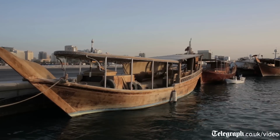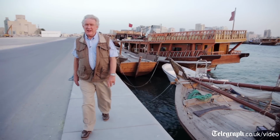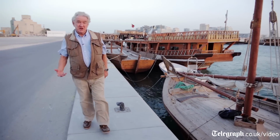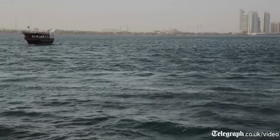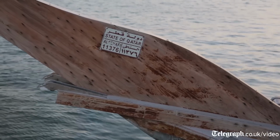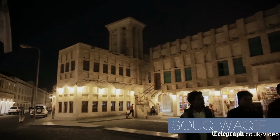Dhows are one of the emblems of Arabia. Here in Qatar, they were used first of all for pearling and then fishing, of course. Today they're used for pleasure trips, and so you can take one out for a dinner cruise or during the day lunch cruise and see the coast of Qatar.